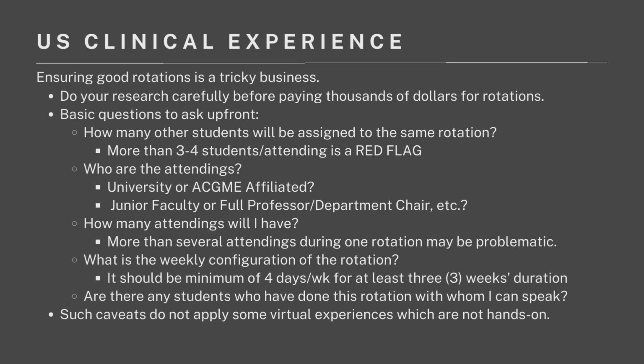Are there students who have done this rotation with whom I can speak? That's very helpful if you can have some students who've done the rotation and who can give you the green light and say it was a great rotation. So talk to other students who've done the rotation. They may even suggest a particular attending that they found was really wonderful, and you may be able to then figure out how to ask for that attending specifically.